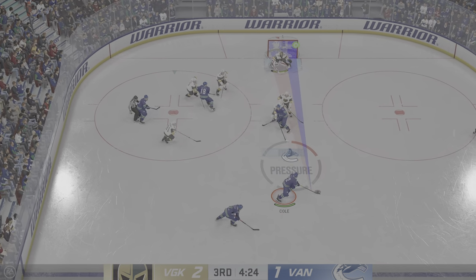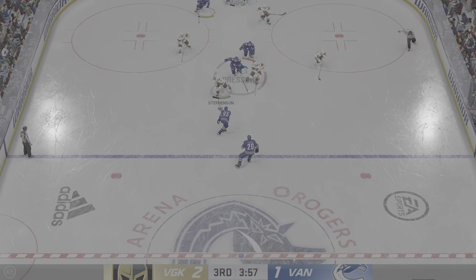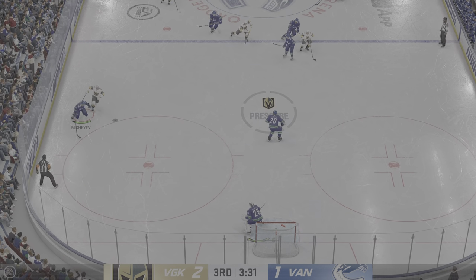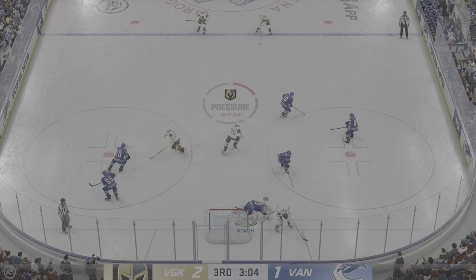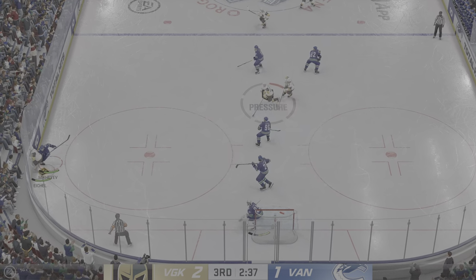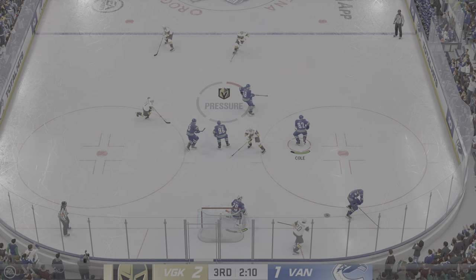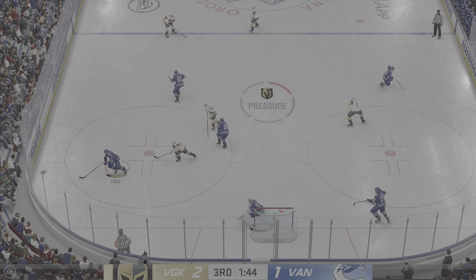Lafferty's won the draw. Here's a chance. No, too many bodies in the way. Along the right wing, they enter the attacking area. Puts it on net. Oh, gets a little piece of it and keeps it on net. Smith can't pass the puck. Looks like he had the corner, but he puts it off the side of the net. Oh, and he can't bury that one.